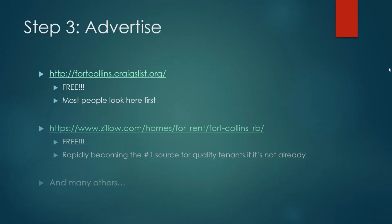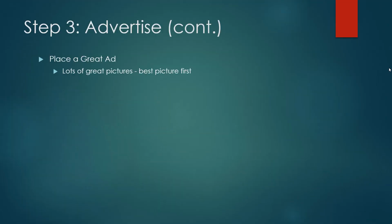All right, so there's all sorts of places you can advertise. Place a great ad, lots of pictures. There's no reason for you to have 3 pictures in your ad. You should have like 20 pictures in your ad. People want to see your place. When they click on your ad, you've got that shot to say, here's how awesome my place is. So this is how you do that.